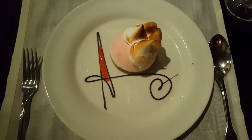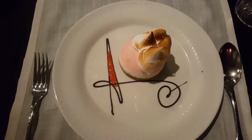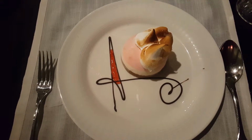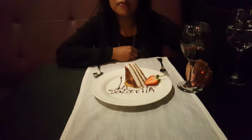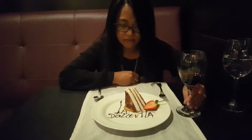Is that ice cream what you got? I have no idea what that is. It's marshmallow, it looks like. It looks nice though. Okay, that's it. It looks interesting. What do you have? Tiramisu. What does it say on your plate? La dolce vita. Nice.